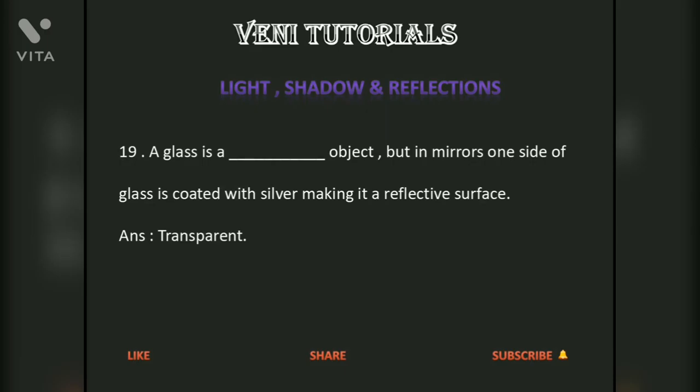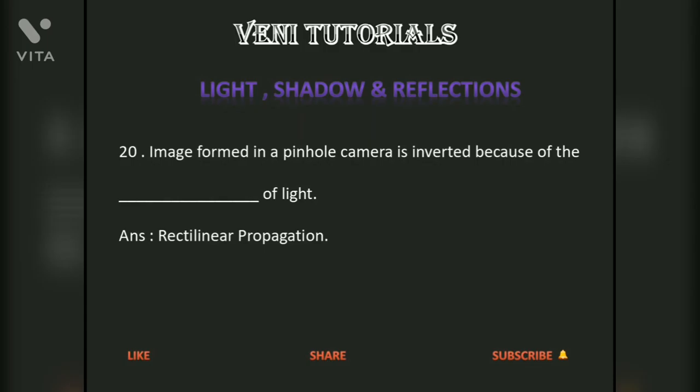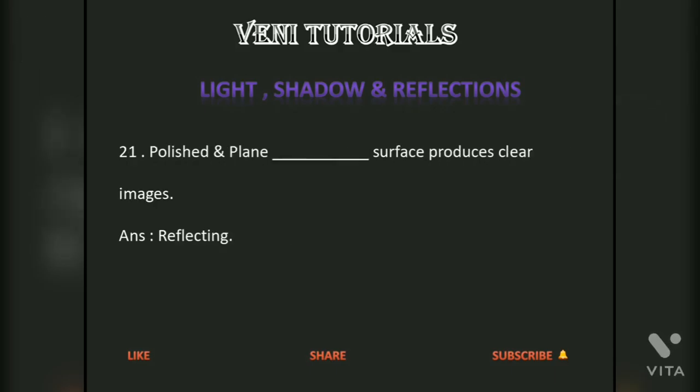A glass is a dash object, but in mirrors one side of glass is coated with silver, making it a reflective surface. Answer: transparent. Image formed in a pinhole camera is inverted because of the dash of light. Answer: rectilinear propagation. Polished and plain dash surface produces clear images. Answer: reflecting.